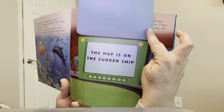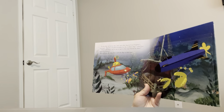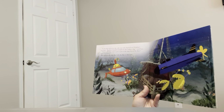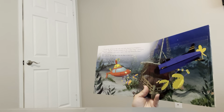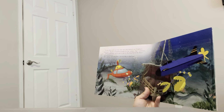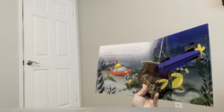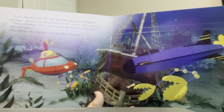Yes! Or on the sunken ship. Let's see. Ooh, here we go. "Looks like we're not the only ones who figured out Dolphin's message. But Jet is headed straight for the sunken ship," cried Leo. "That scallywag, we've got to get to the map before he does," bellowed Quincy. Who will get to the map first? Lift the flap and find out.